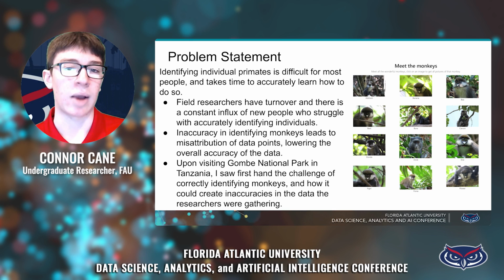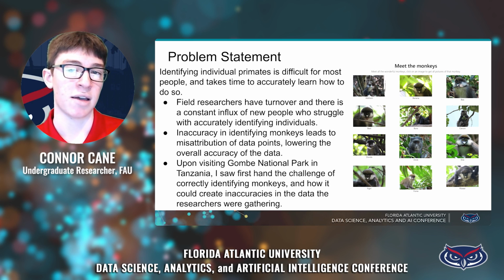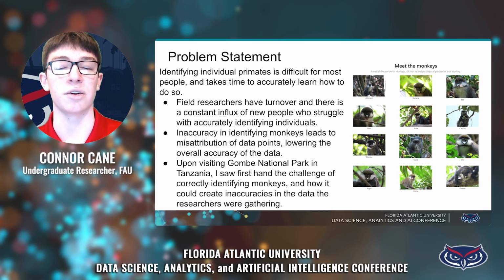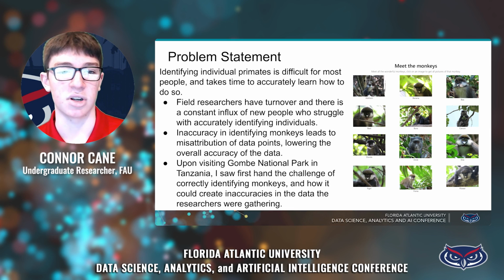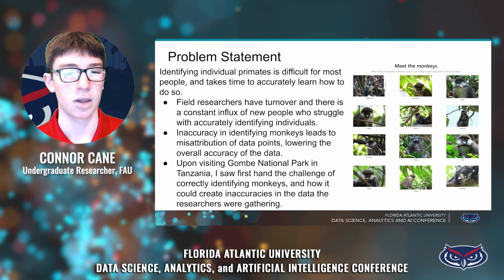Identifying individual primates is difficult for most people and takes time to accurately learn how to do so. Field researchers have turnover, and there is a constant influx of new people who struggle with accurately identifying individuals. Inaccuracy in identifying monkeys leads to misattribution of data points, lowering the overall accuracy of the data.